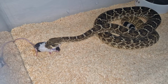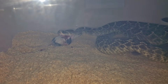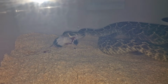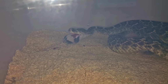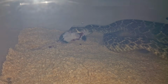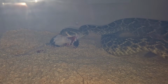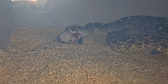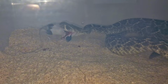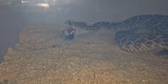But let's see if he likes to swallow it on camera too. So there we go. He started to swallow it now. But I'm not sure what he's doing. He didn't really start with spitting it out and finding out where the head is. Maybe he will try to just fold it in the middle and swallow it down that way, but I think it may even be a little too large for that.